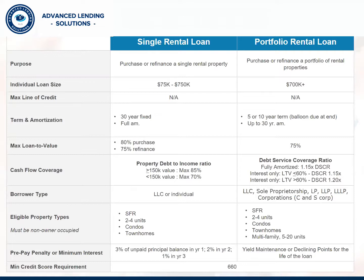Minimum credit score, 660. All of my credit scores are firm, hard, and they're hard stops. If your borrower tells you that they have a 700 credit score and you enter this into our system, you run credit on my system. If it comes in at 659, the deal is dead. I'm sorry, we can't sell those loans if they're less than 660.